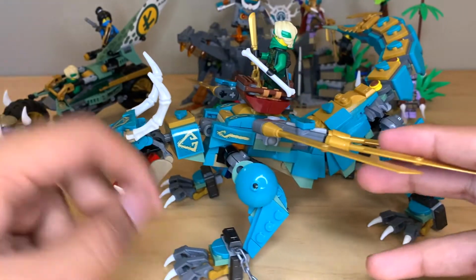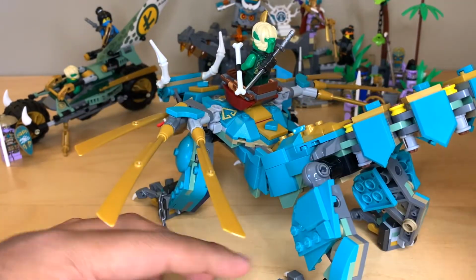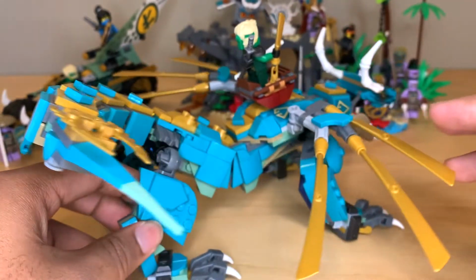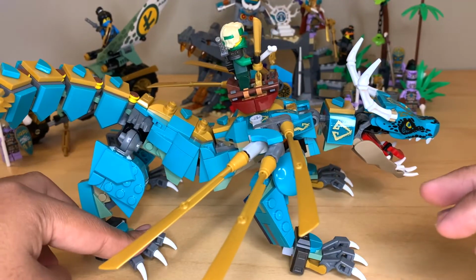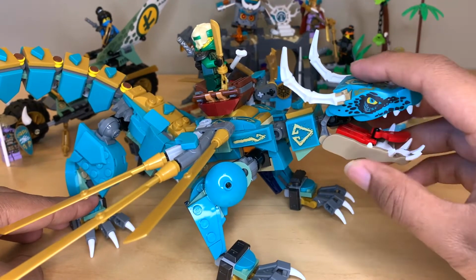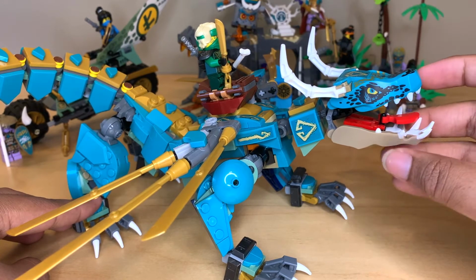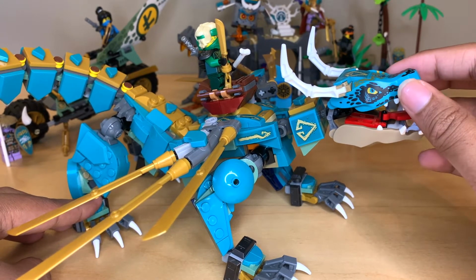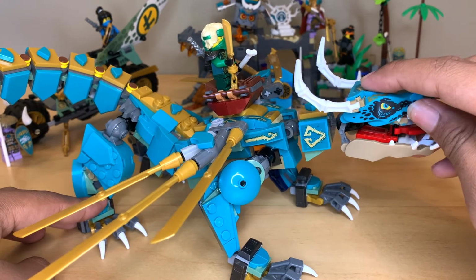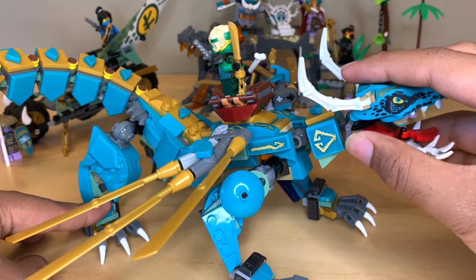Next up, we've got the Jungle Dragon. This is another set that I was really excited for, and I love the appearance of this thing. I really like the teal and gold color scheme with those sand green accents, and I think it's a really unique dragon. I'm really liking the way that LEGO's back to using molded heads, especially these two-piece ones with the Overlord Dragon jaw, and this was a new mold for the upper jaw. I far prefer molded heads to brick-built ones, and so I was really happy to see LEGO go back to this.